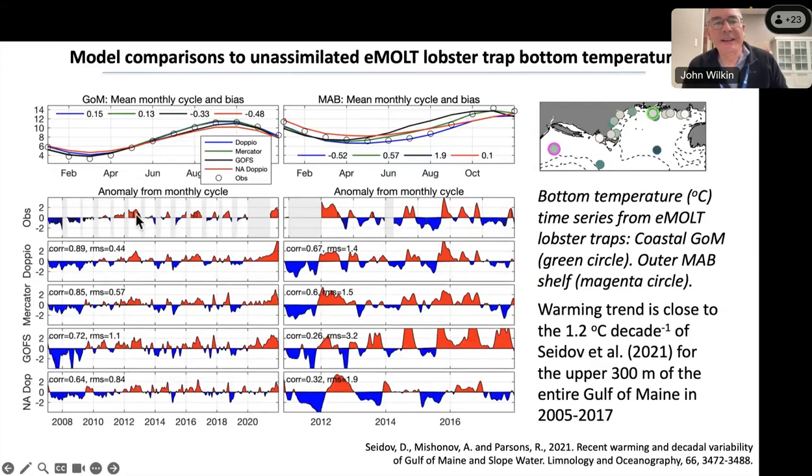Now, just looking at temperature anomalies here for two time series. A couple of these time series are 20 years long. People have been going out and putting lobster traps at the same location through generations in their family, right? Fishing the same spot, giving us an incredibly valuable multiple decade subsurface temperature data set. And so we've got very good correspondence here between the observations and our Doppio analysis at these individual temperature fluctuations.